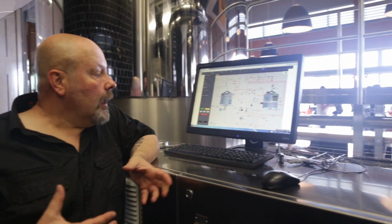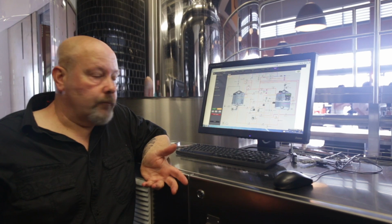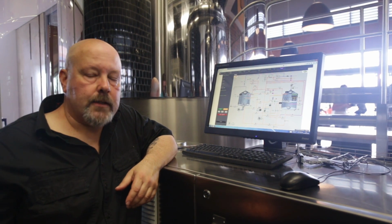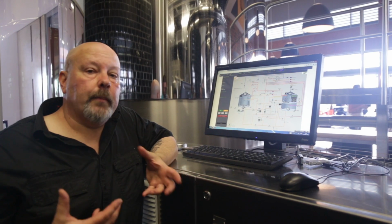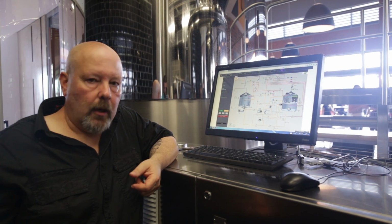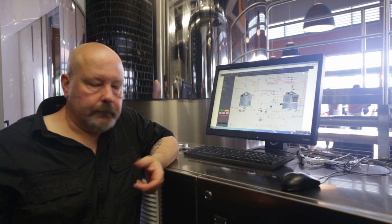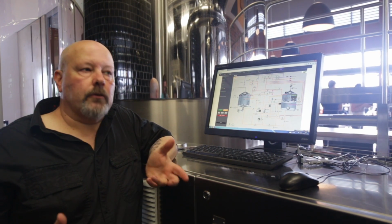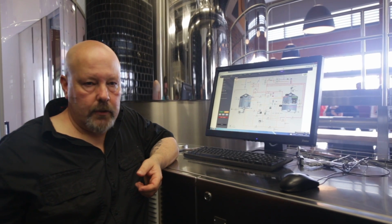And that part of the process, which can last anywhere from about an hour and a half to 4 hours, depending on the complexity of the mash schedule and the kind of beer that you're making, is all about the enzymes that are present in the malt breaking down the starch that's in the grain to create sugar. Sugar is what we're after, because sugar is what yeast uses to convert to alcohol and carbon dioxide.